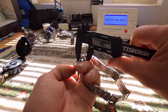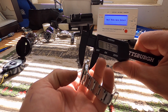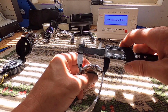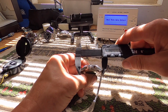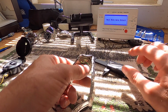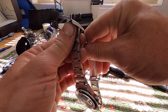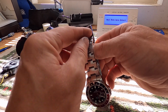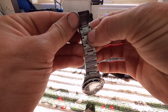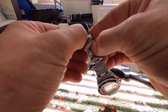Measure the case. 12 mil. 13.2 at the Cyclops. And 47.6 wingtip to wingtip. This one does have the proper stamped clasp with just the micro adjust. There's no diverging extension down here. Again, you can see this gunk and crud needs to be cleaned off.